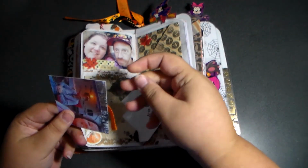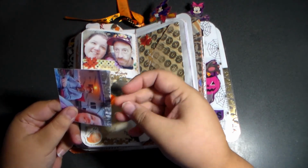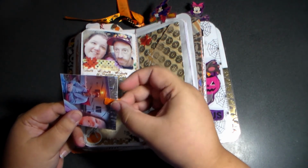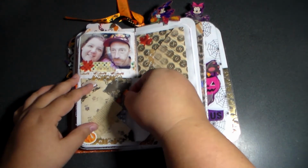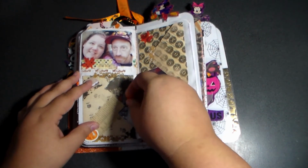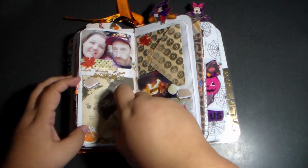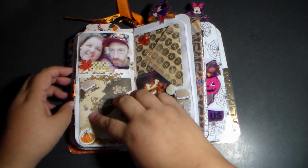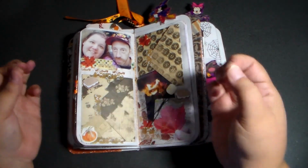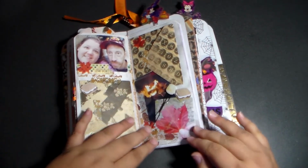So each picture has its own journaling, and now I have to fix that because that's going to drive me crazy. I hate when stuff like that happens. I'll go back and fix it after I turn off the camera. But anyways, that's how I'm going to pull them in and out. You'll see, I put a little piece of ribbon on all of them, and just to hold it down, I'm lightly putting a piece of washi there. I didn't want to put one of those Velcro things in there because it bulks up my pages, and as you can see, this is pretty full as it is.